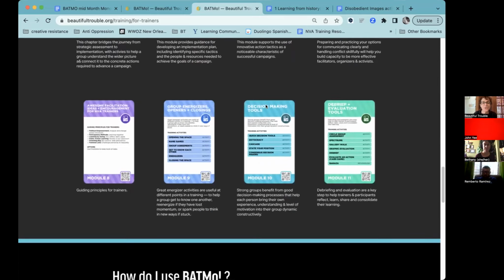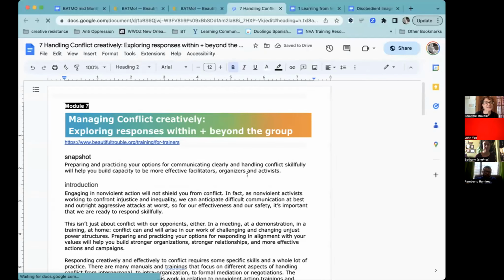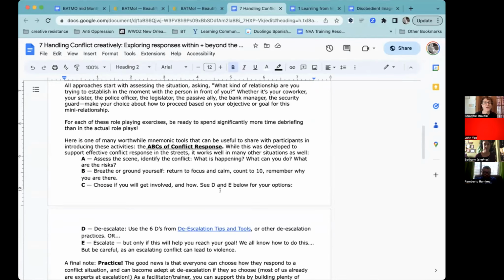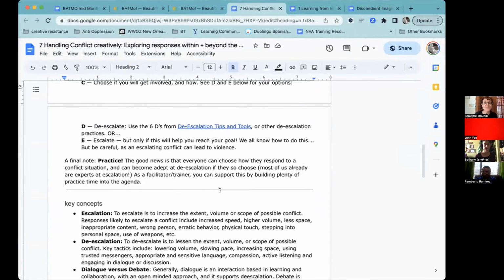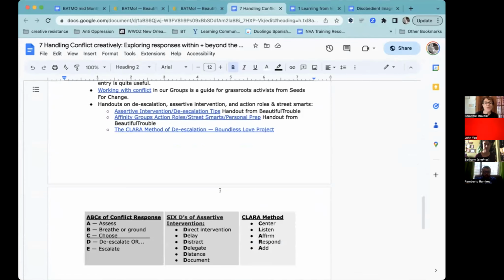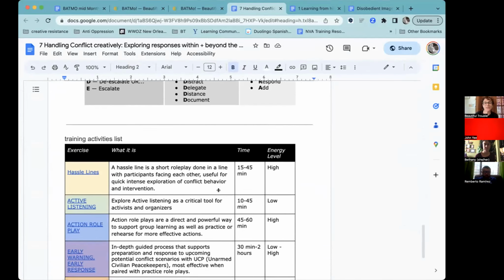All right, so let's take one more look at module 7 for kicks. This is about managing conflict creatively. This is about looking at the whole spectrum of personal preparation for handling conflict, as well as all the way up to the tools and skills needed potentially for formal negotiation, because everything starts with the ABCs of conflict response, de-escalation and intervention tools and tips, as well as pure dialogue practice.